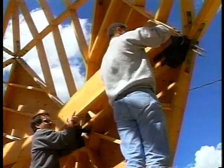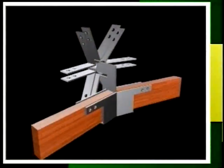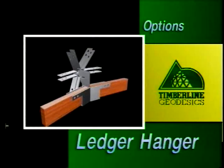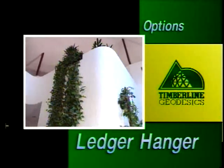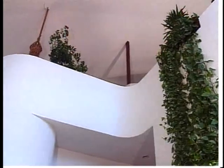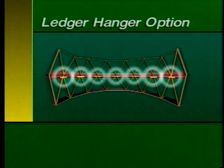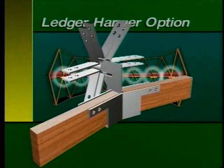A Timberline exclusive is the patented ledger hanger. This unique piece of hardware allows for the construction of the second floor within the dome, while also saving considerable time and money in the process. The ledger hanger utilizes the existing structural framework of the dome to easily and efficiently form the perimeter ledger that supports the second floor. Ledger hangers insert in the existing connectors, providing a level support for the ledger.